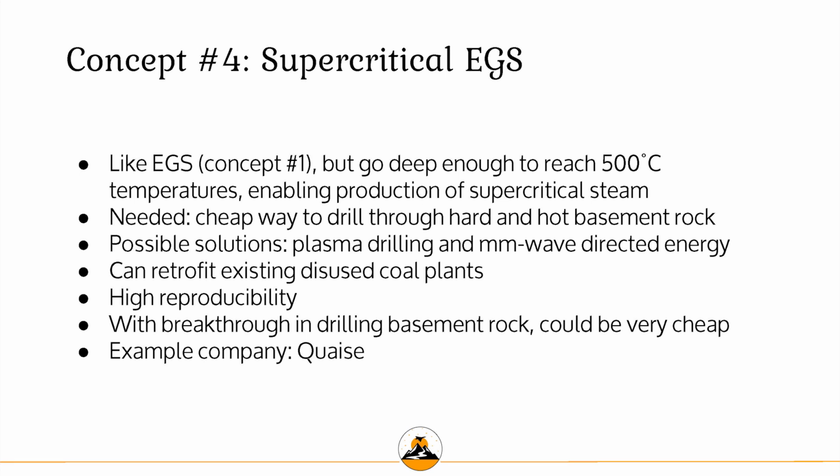This is also one that only relies on vertical drilling. It could potentially be very high reproducibility in the sense that anywhere on Earth you could do this if you could drill deeply enough. So it could be very cheap. There's a company at MIT that spun out of their plasma physics lab that is trying to do the millimeter wave version of this.